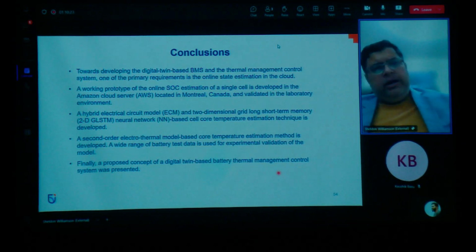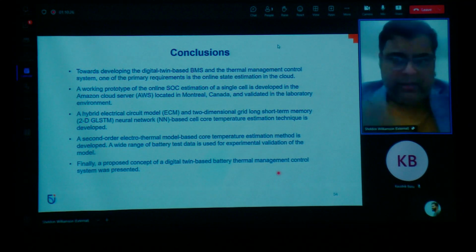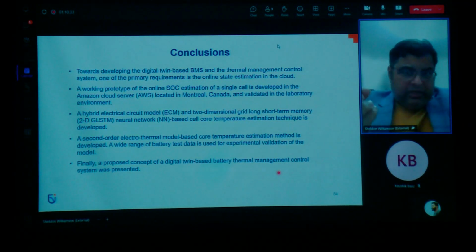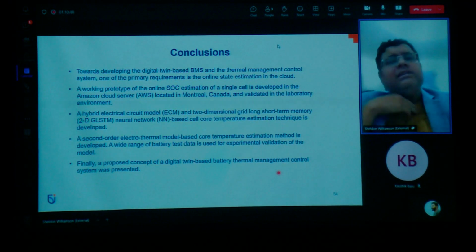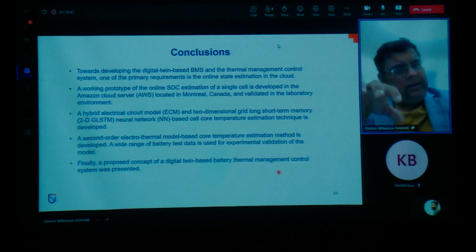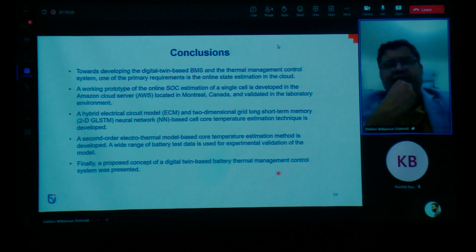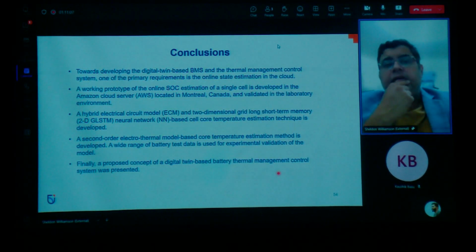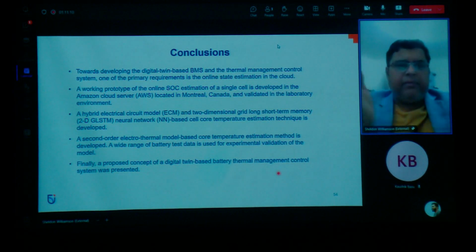So as a conclusion for this part of the lecture, on the digital twin-based BMS and thermal management control system we've started to develop, one of the primary requirements is the online state estimation in the cloud. We've started some work on a working prototype for an online SOC estimation of a single cell. We've developed it in AWS, which is located in Montreal, and it's validated in the lab environment. You saw there a hybrid ECM-based 2D grid long short-term memory, or 2D GLSTM, neural network-based cell core temperature estimation technique that is being developed. The thermal model is still second order, whereas we have a separate paper where we've developed a high order thermal model as well.